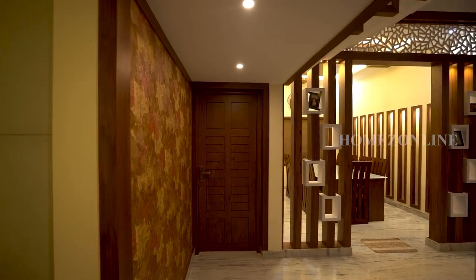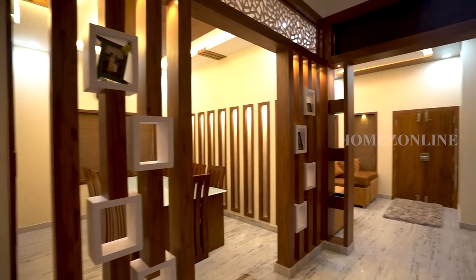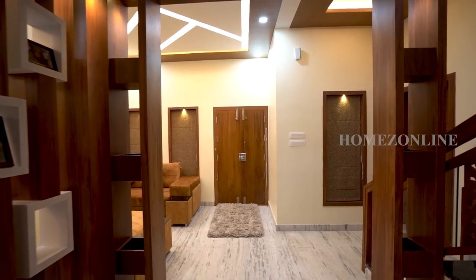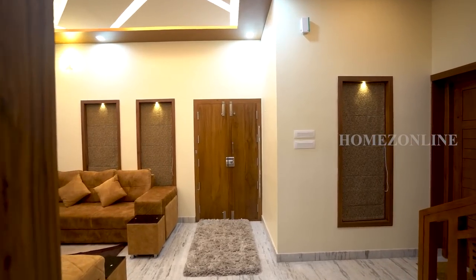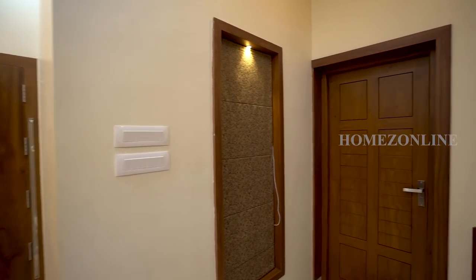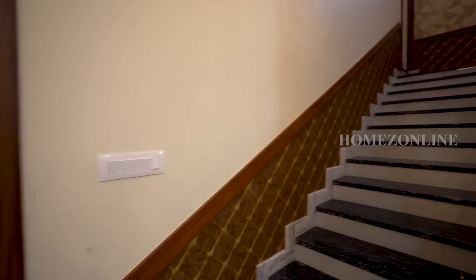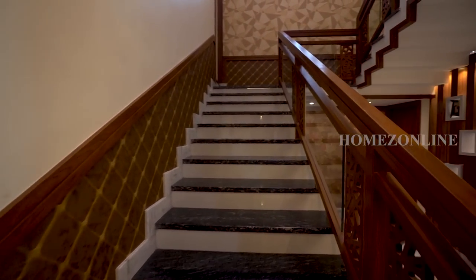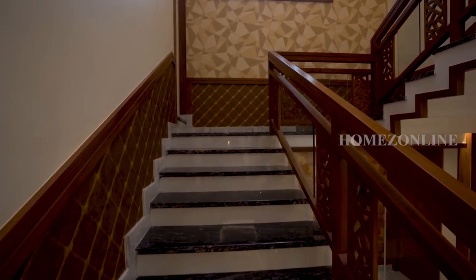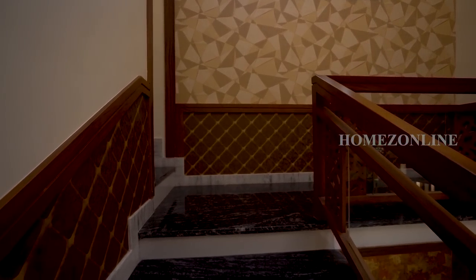Next, we are going to check the first floor. Black and white flooring is used here. Wooden style railing and quarter area wall decoration bring a tremendous look to this stair area.